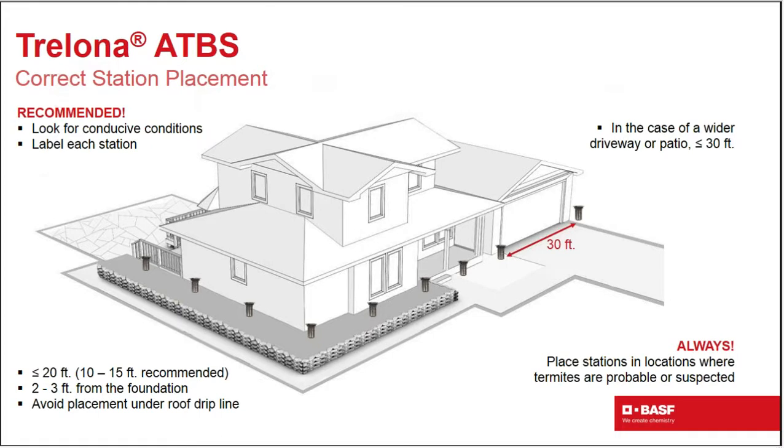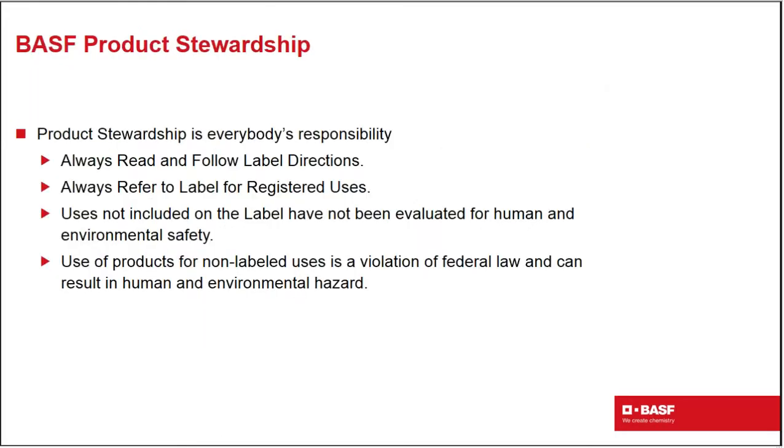Next slide, please. Well, that's our stewardship slide. We just want to point out, hey, let's get the label, let's follow it, let's use it, make sure you use it for registered uses, and that's very helpful for stewarding the products. Next one, please.